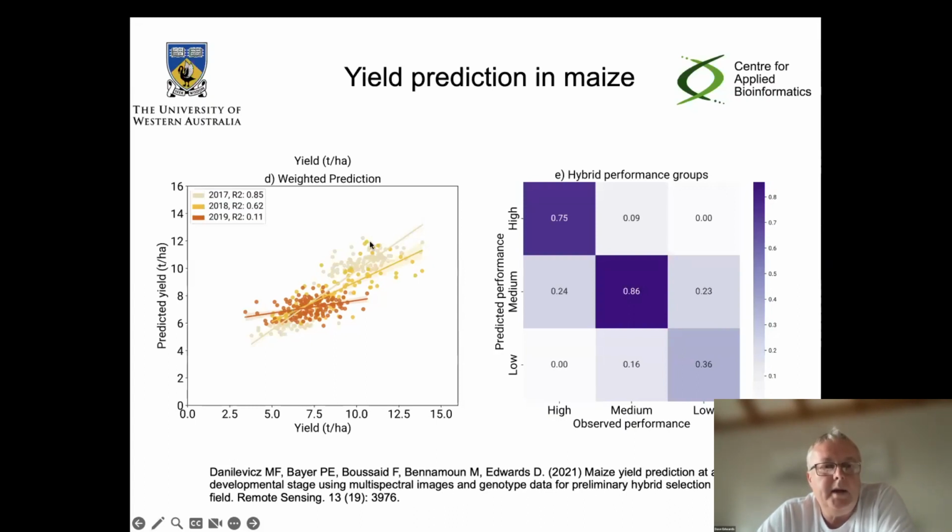You can see the lower whites and the upper whites. These are two different fertilizer treatments. It's separated these out pretty well. Now, one of the things that is useful to breeders is saying, okay, I'm not that interested in the final yield overall. I just want to know what the best lines are.